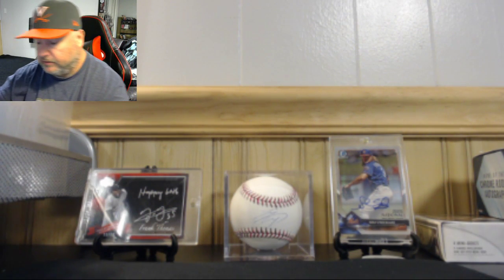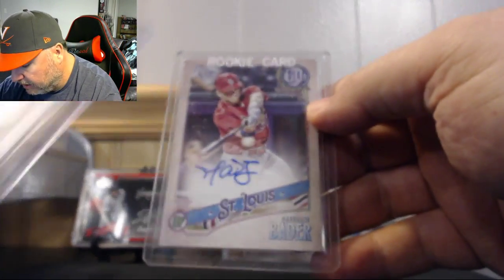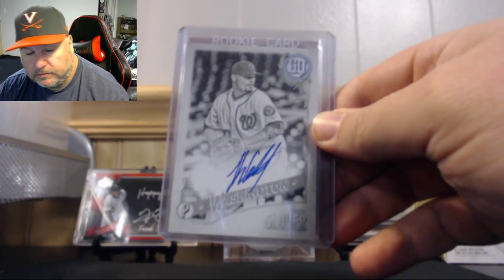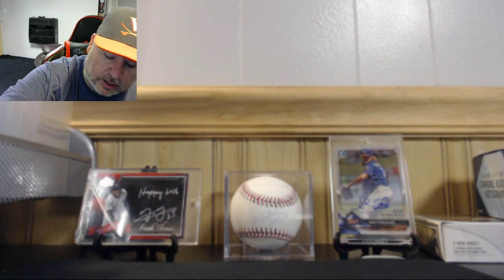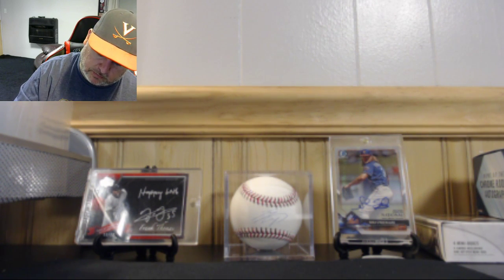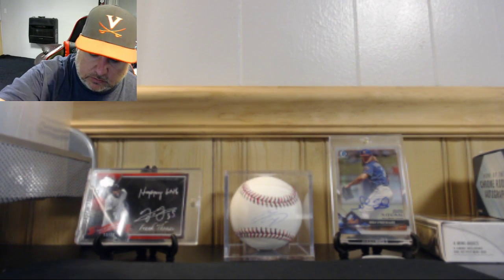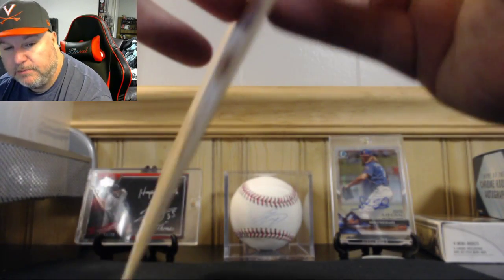So the hits, got the Ohtani rookie, but I got Harrison Bader and Koda Glover, which is not a rookie. I thought that would be a rookie card, but that's okay. I do like that gray. It was not numbered. It was numbered to 50. I'm sorry. Harrison Bader was not numbered, but I've never seen that style of card for them. All right, we're going to do the box topper now.